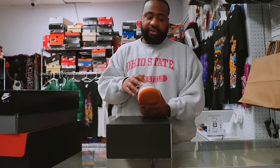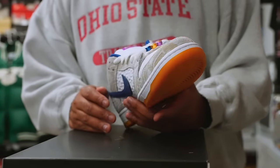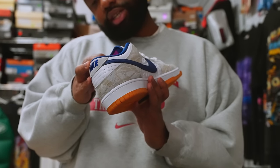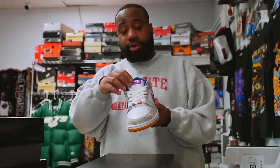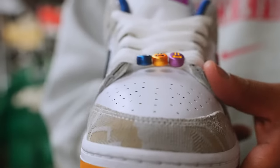We didn't talk about these yet. I forgot the name of these. I do know these were made slash designed by a young lady. Her name is Raisa, I believe. Raisa's Dunk. So these are dope. I do like the colorway of these. This purple is really fire. The blue on the inside's fire. This is a nice touch here. So these are really dope to me.